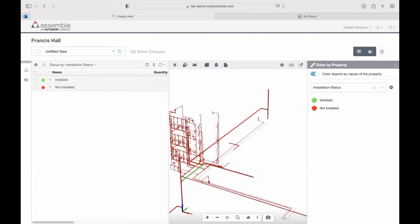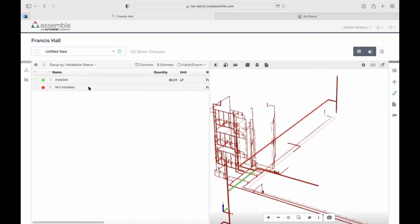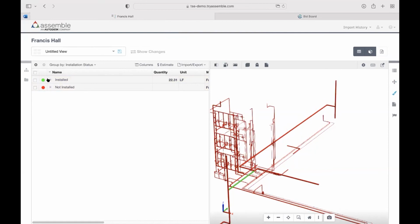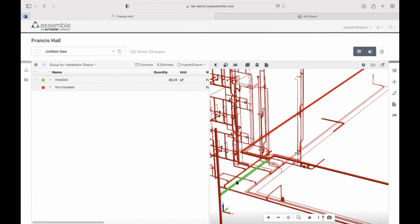Okay, so what I might do to begin is just grab all of my components in here. Actually, we won't do it that way, since we're running out of time. So we'll just go through what this shows me. This shows me that anything green has been installed. So this pipe here has been installed. Anything red has not been installed.